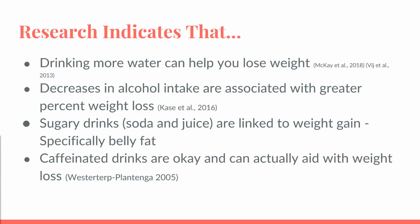So what does the research say? Because we really want to go based off of research. There are so many fads, like a juice diet and this, that's not really our approach here. The approach is based off of the research. So what does the research say?